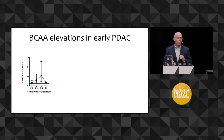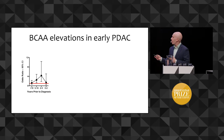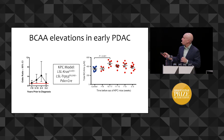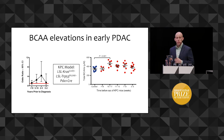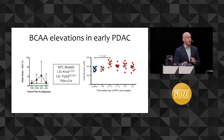So this to us really argued we probably were measuring true subclinical undiagnosed disease in these individuals, rather than predicting its future development. But the question is then, how do you prove that? To prove it, we turned to a couple different mouse models in the lab. Both these mouse models were driven by KRAS and P53 mutations, and I'm only going to show you one model here. But KRAS and P53 are two of the most common mutations in pancreatic cancer.